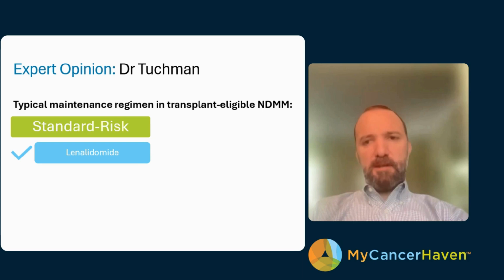Standard risk is typically lenalidomide. I think it's probably the most well-proven and beneficial agent. Long history, a long track record. For high-risk patients, I kind of waffle between lenalidomide and bortezomib based on AJ's data that Emory published years ago, but based on Griffin, I think it's also very reasonable to do lenalidomide.